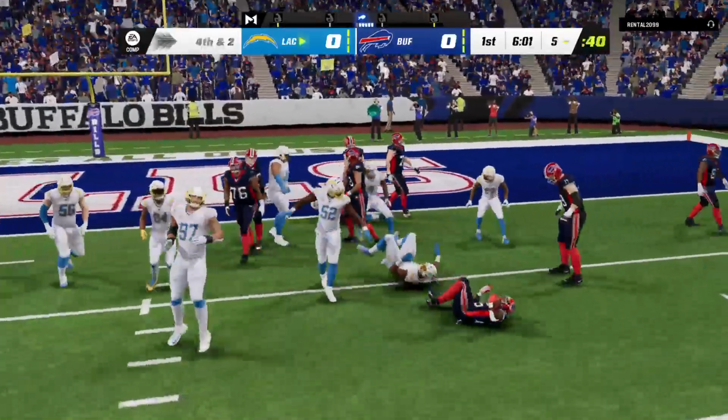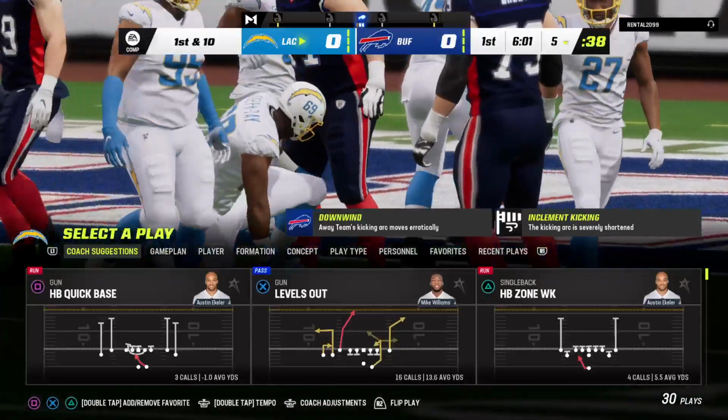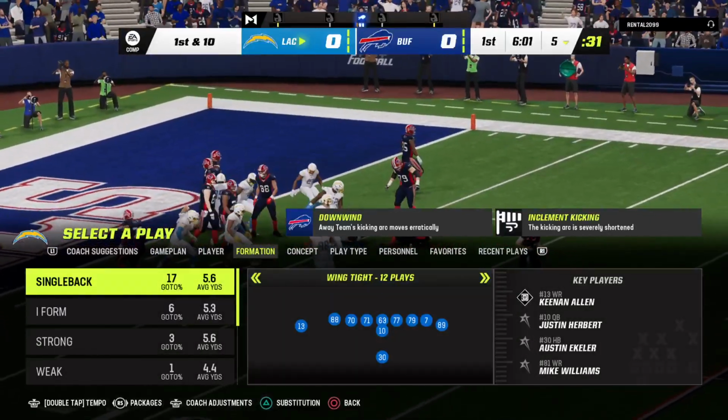Singletary, they'll run for it. And nowhere to go. He's going to be stopped behind the line. They'll get neither the touchdown nor the 1st down. And this defense holds on the Bills' opening drive.